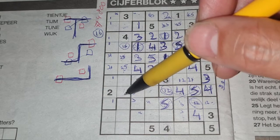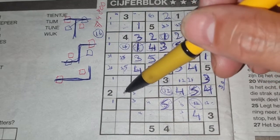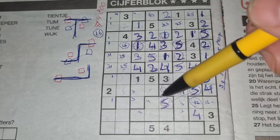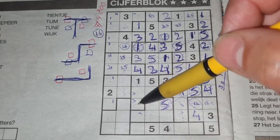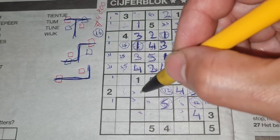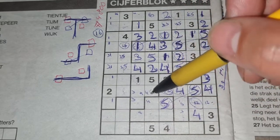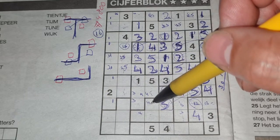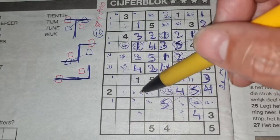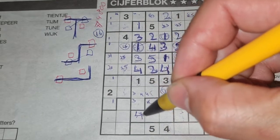This box can be 3, 4 or 5. Well, this box cannot be a 4 because we have a double 4 there. So the 4 could be here, could be there. That means we have a double 4 there. That means that that box can't be 4 anymore. If I place a 4 here, I cannot fill any 4 in one of those two boxes. So this box can't be 4 anymore. That box will be a 4.